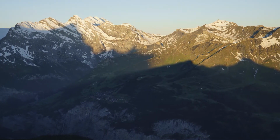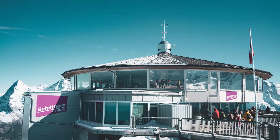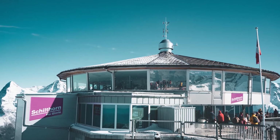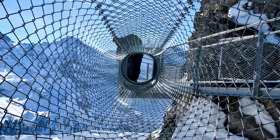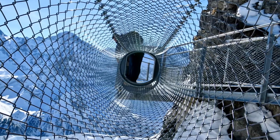And it also has a very famous mountain peak. It's called Schilthorn, Piz Gloria. Some of you may already know it. It was a film location of a James Bond movie back in 1967, the movie called On Her Majesty's Secret Service. Maybe you've already seen it, I don't know.